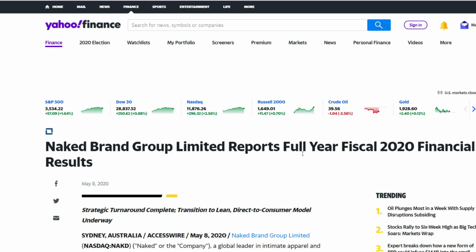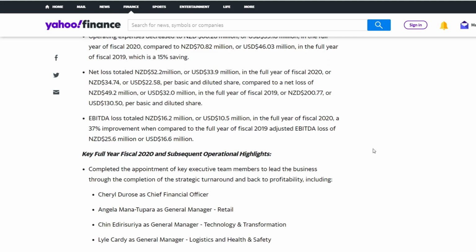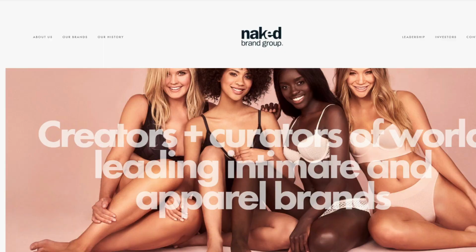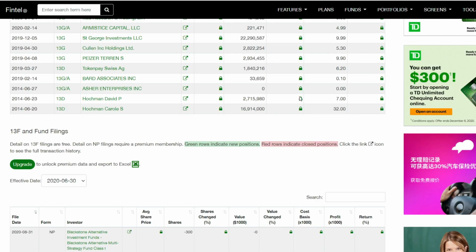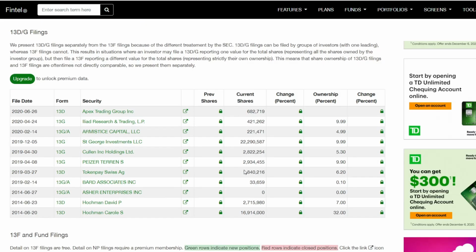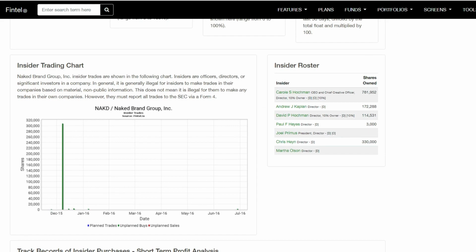NAKD Brand Group Limited reports full year fiscal 2020, and that was back on May 8th, 2020. And their year ends at January 31st, 2020. So I haven't yet seen any quarter one results or quarter two results for the fiscal 2021. So that is weird when you don't see them. That puts in a lot of different red flags for me when it comes to longer term investment. I'm going to mention the short term investment in a minute. When we're looking into institutional buyers, we get to see that nothing here is significant. It's radio silence for what looks like to be a while. Insider buyers, nothing. They don't even believe in their own company to invest in it. And that is something that is a massive red flag for me.